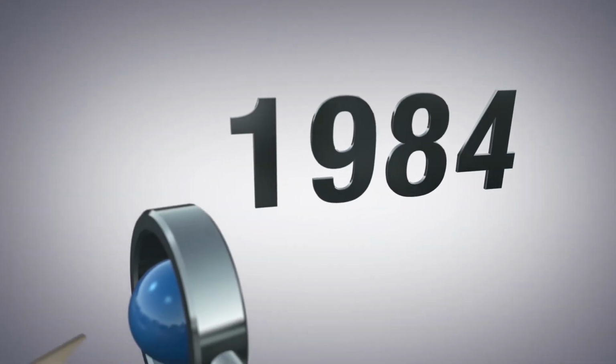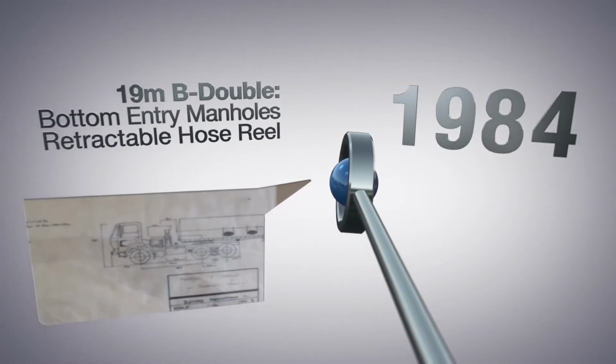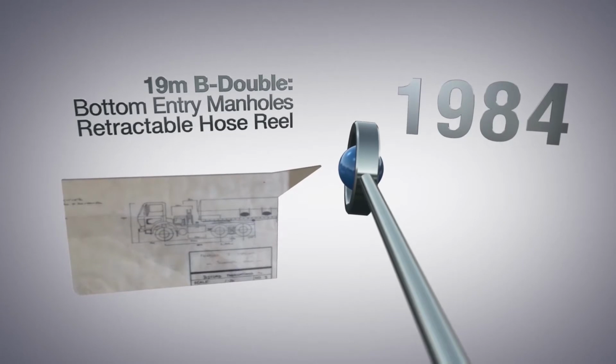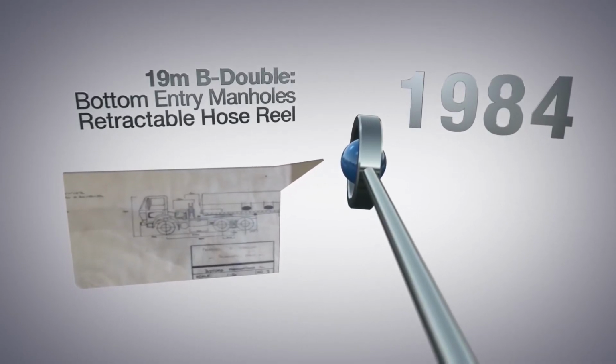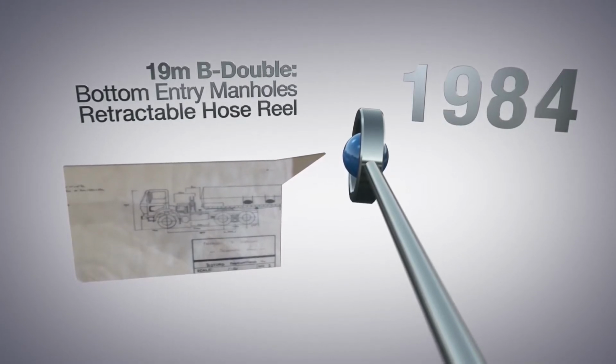In 1984, a design concept was developed for a 19-metre B-double with side entry manholes. It featured a retractable hose reel and pumping equipment mounted vertically behind the prime mover cabin. This design is still widely used throughout the industry.